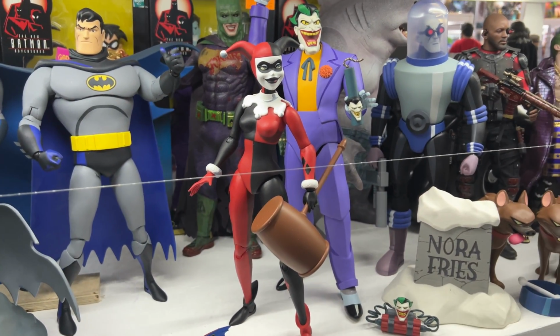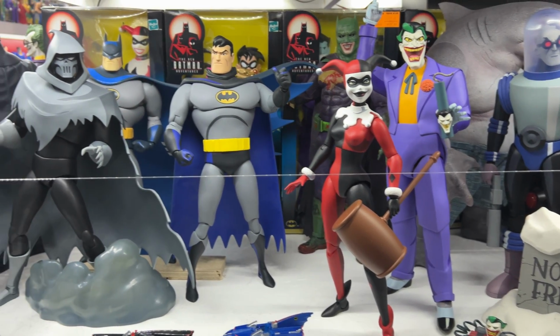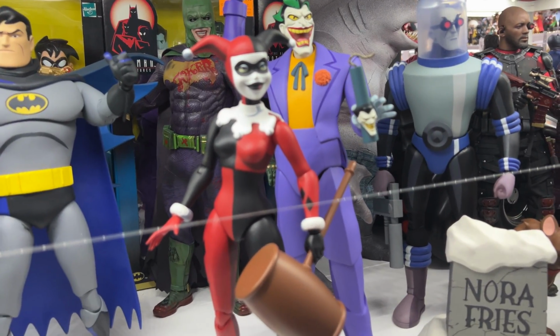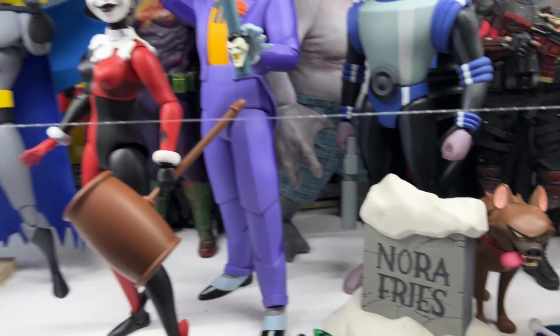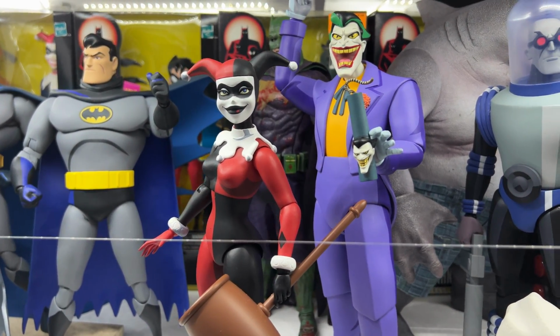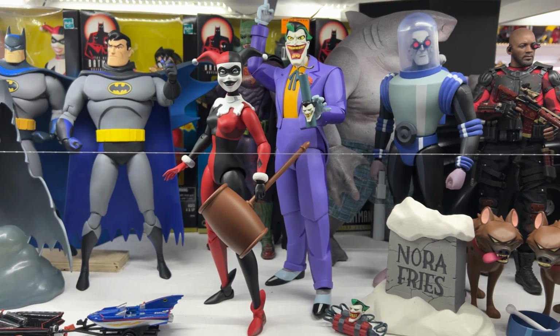But the number 1 spot goes to a very recent addition. That would be from Mondo Toys. In their 6-scale animated series line, you can see some of the other members here. Harley is a fantastic release. Again, she came with Bud and Lou, but she's just a beautiful figure. You had another multiple set of heads you could choose from, a ton of accessories, but she just looks great with the Joker next to her.